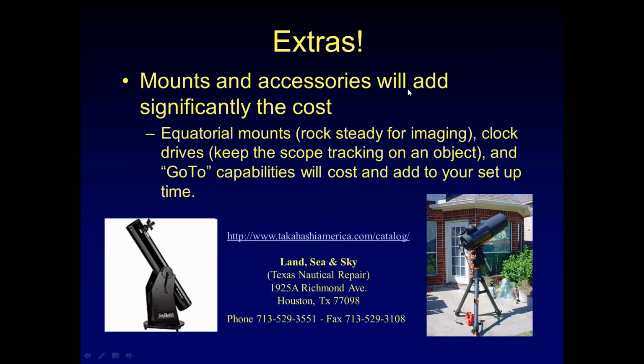Extras. Mount and accessories will add significantly to this cost. Equatorial mounts, rock steady for imaging, such as this one, will bring the price up. GoTo capabilities will add to the cost of it.